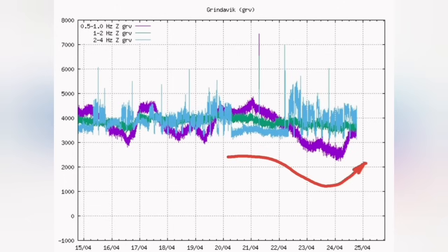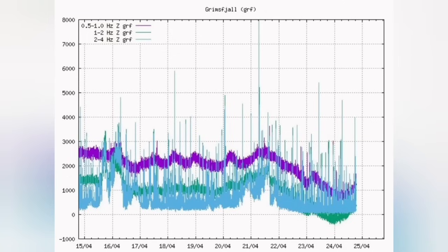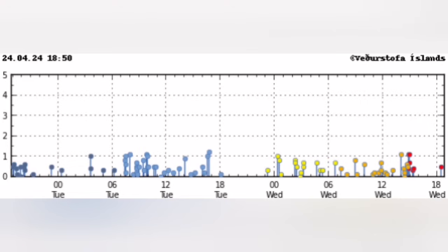What we are seeing is a declining pattern in the Svartsengi. We see it also for the Grindavik. They are the same for the other areas, so they are not unique to this area. That must be something related to the weather.